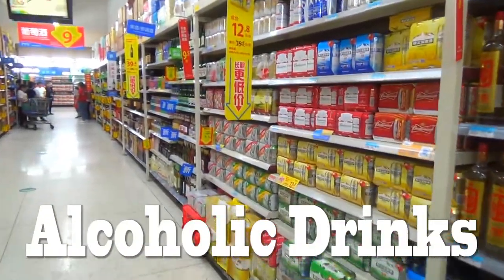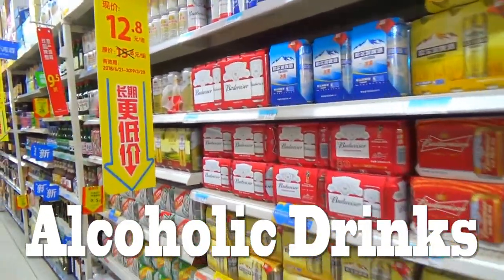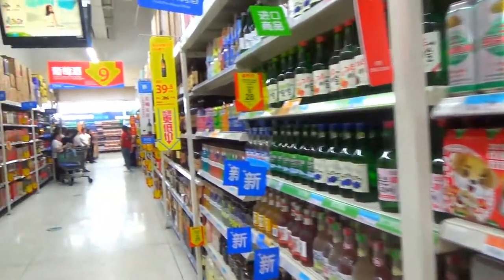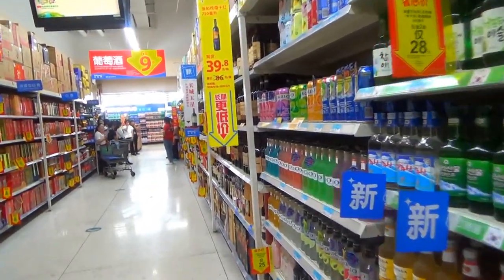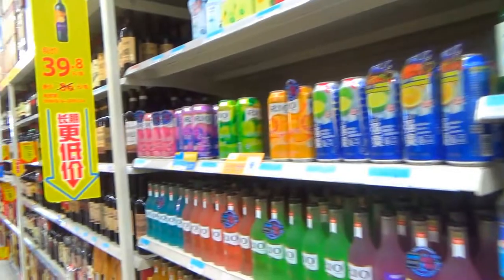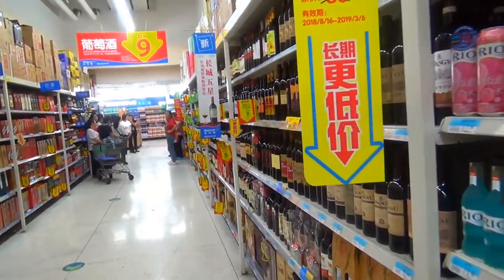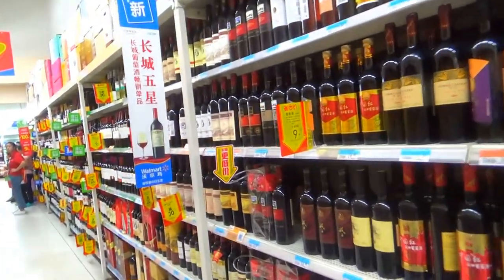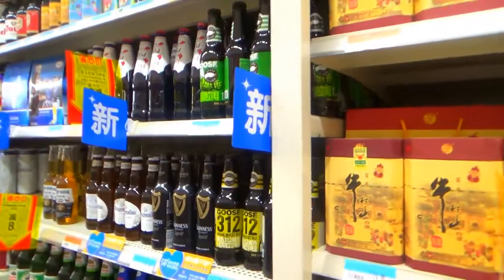So one of the things, actually, we made it to the beer aisle. So they import a lot of beer because the beer here in China is not so great. So they import a lot of beer from Germany and from other places. And so this is actually, I guess, the liquor aisle. You can see lots of wine and stuff here. Let's go find the import aisle, and then we can walk down that.